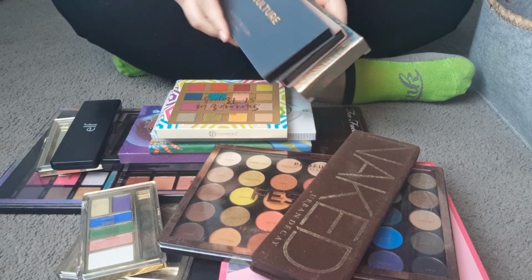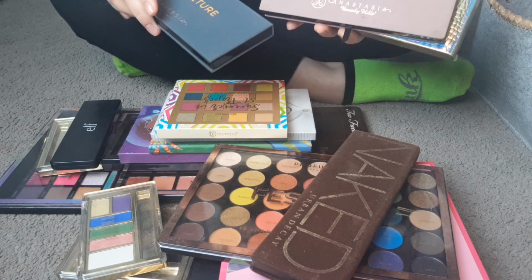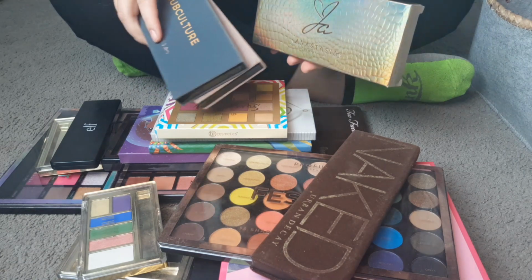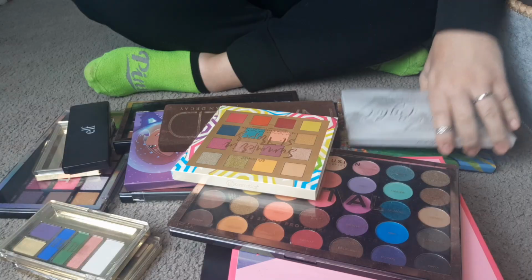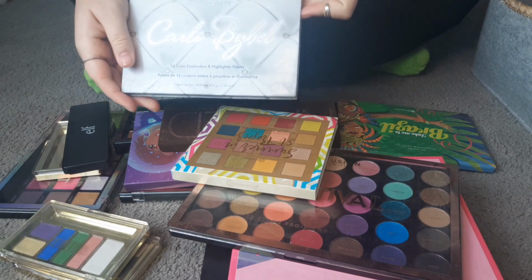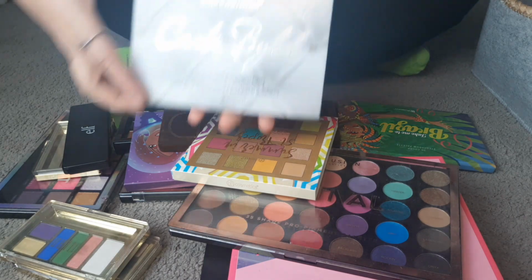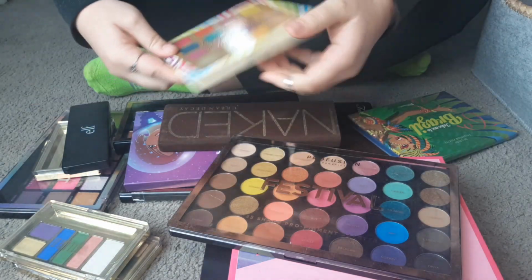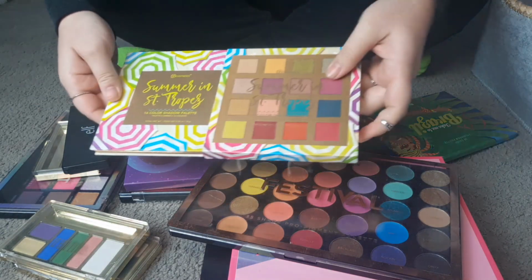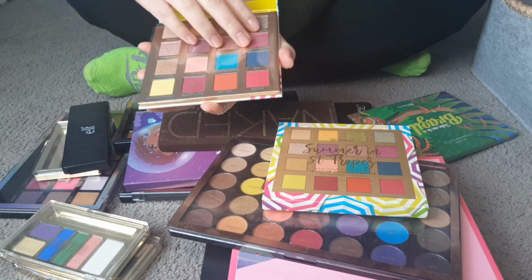These are all my Anastasia palettes. I have the Modern Renaissance, the Subculture, and the Jackie Aina palette. I love all three of these, so I'm not going to get rid of those. This Carli Bybel palette by BH Cosmetics is one I really like, so I'm going to go ahead and keep that. This BH Cosmetics Summer in Saint-Tropez is brand new, and I haven't gotten a chance to play with it.